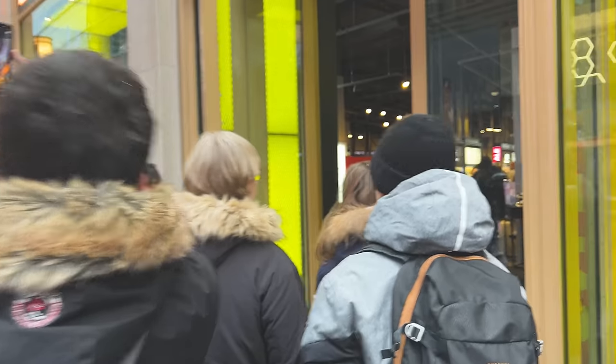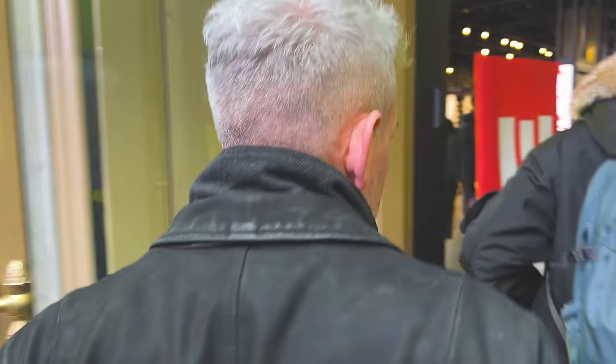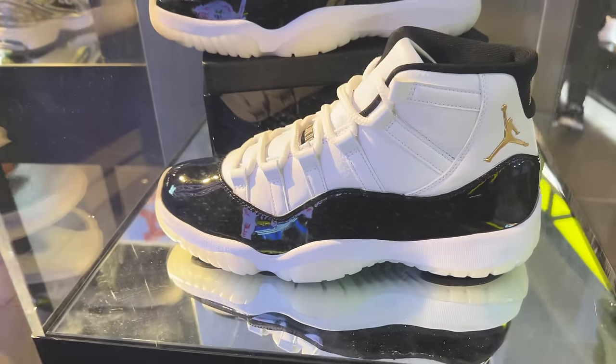Damn, it's thick out here still. So many people in town. Like a million people last night at the New Year's event. Bro, they still got the Jubilees sitting up in here. What? They still got Jubilees in here. Oh, wow. They've been selling out everywhere, bro. They're finally starting to sell out. We got Jubilees chilling.